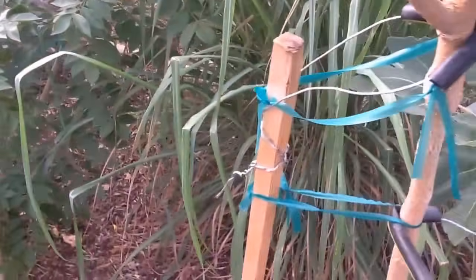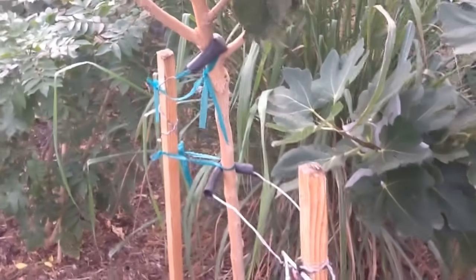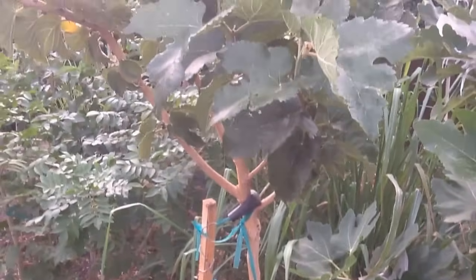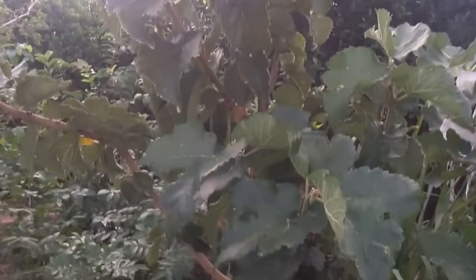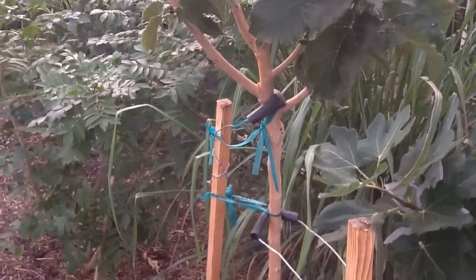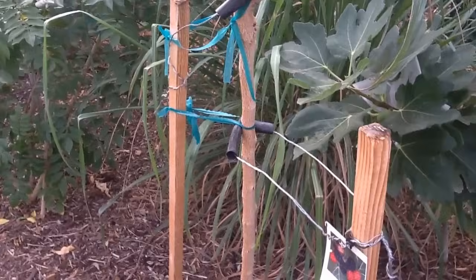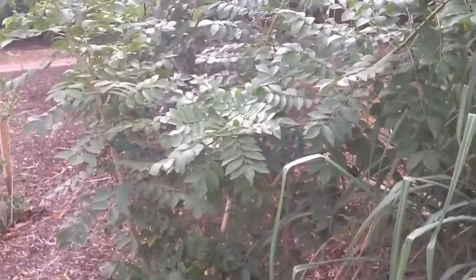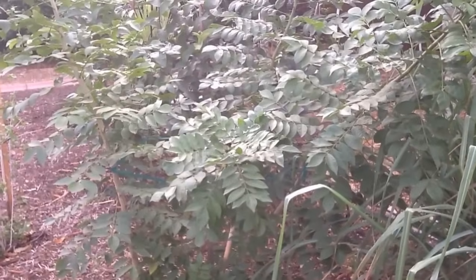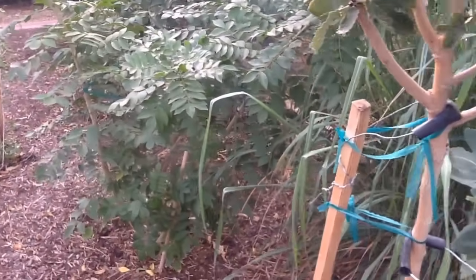Some more lemongrass has really put on height and growth. This is the Black Beauty Dwarf Mulberry. It's a bare root from Richard's Nursery that I put in this spring. Oh, and to mention just this Hog Plum, I got that at Plantagram. It's another online nursery. It's very hard to find that one.